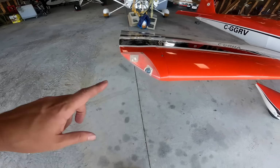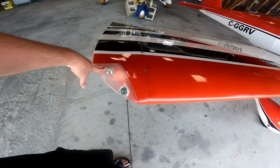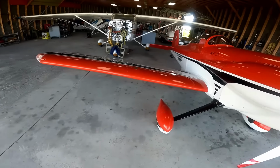There are nav lights and landing lights. The landing light does have a wig-wag. I can show you that. I will show you that once I get around to that side.